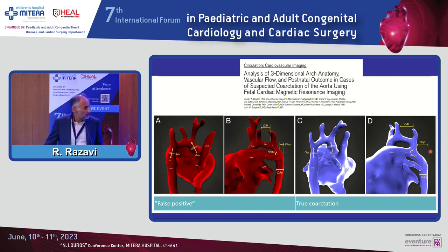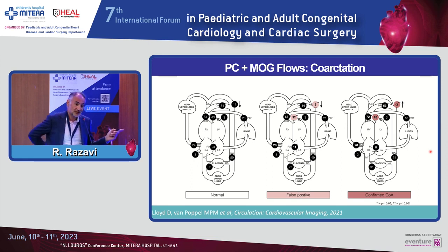So if I then move on and show you the flow data, if you look at the flow in the aorta between the normal group, the false positives, and the confirmed coarctations, you can see the flow in the aorta is significantly less. But interestingly, in the false positives, the flow is also less, not as much. So they are not normal. So when we say false positive, it's not that they don't have coarctation. They don't have coarctation needing surgery at birth, but there's something else going on.